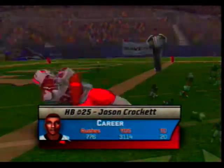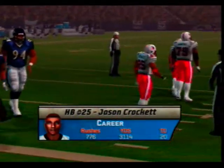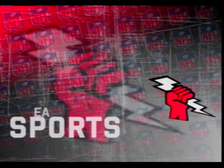They had everything working on that play. The line did a good job up front. The back picked the right hole. And the defense wasn't there to make the tackle.